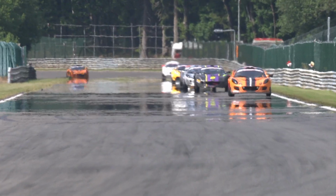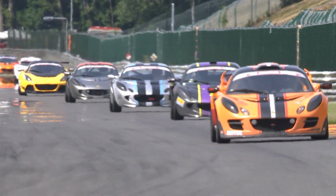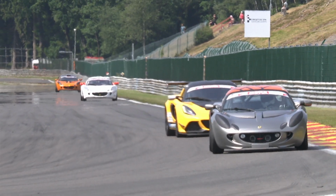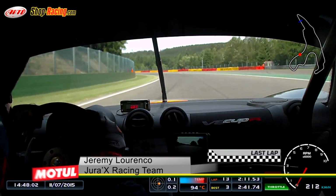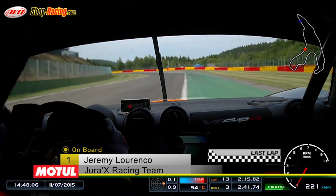All about this battle behind, as McAnulty has got Sven Pettersson right in his wheel tracks, but Pettersson not quite close enough to challenge McAnulty, as they head through. Meanwhile, we're in car with Jeremy Lorenko.